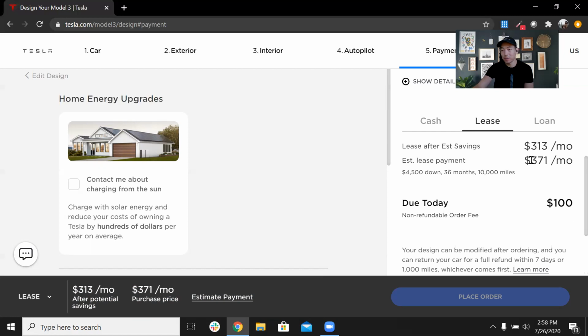So right now the lease payment's $371 per month, which is a lot less than $399. This is before tax. You have to pay $4,500 down, which is what I did at the end of last year, and then I decided to upgrade. They have a 10,000 mile a year, a 12,000, and a 15,000, and I chose the 15 because I wanted that peace of mind. It's basically for less than 10% more of the cost of the car.